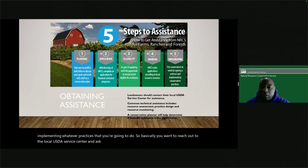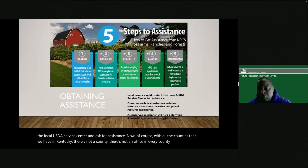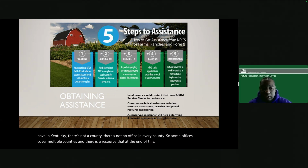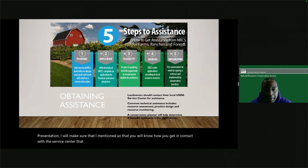Now, of course, with all the counties that we have in Kentucky, there's not an office in every county. So some offices cover multiple counties. And there is a resource that at the end of this presentation, I will make sure that I mention so that you will know how you get in contact with the service center that is responsible for your county area. So this is how you get assistance from NRCS.